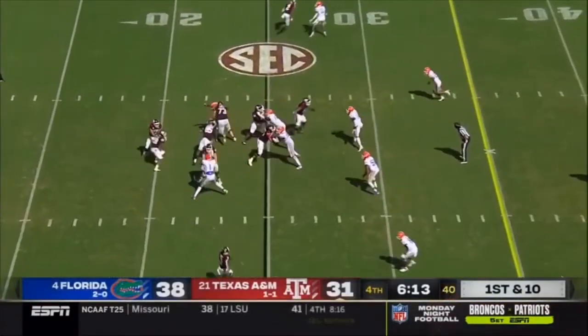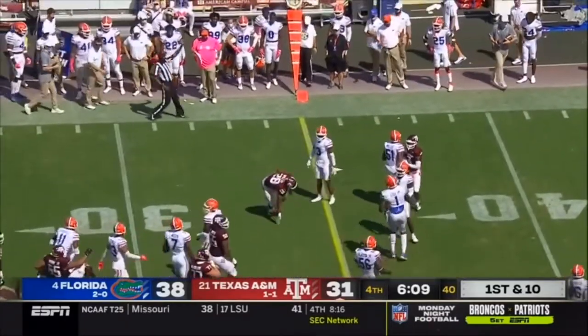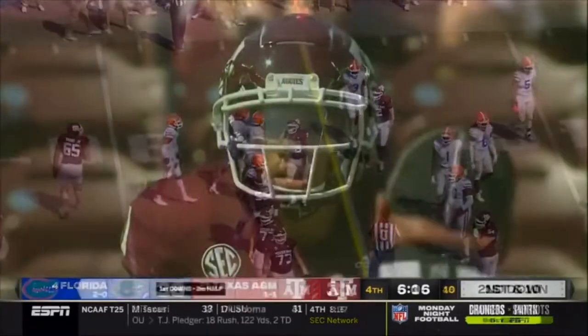On his 25-yard line, gonna hand it off. Spiller breaks a tackle at the 30, but stumbles. Still got 7 yards against a top five ranked team.